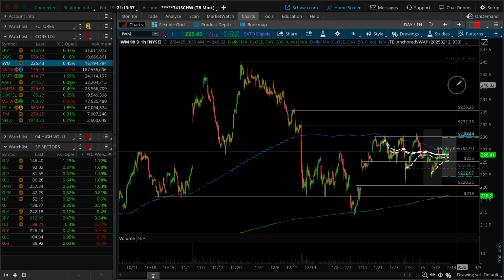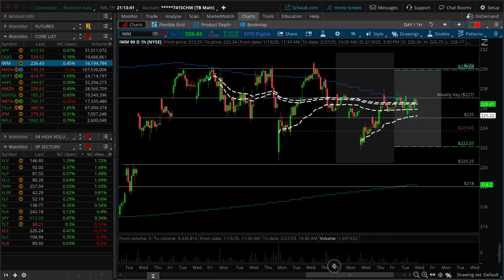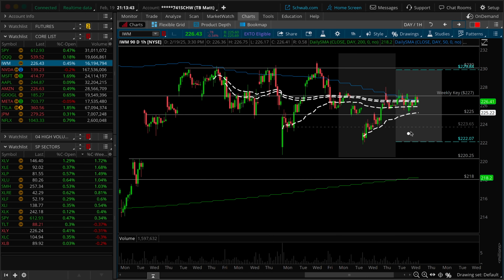If we take a look at the hourly time frame chart, notice the difference here with the anchored VWAPs, right? Just not even close to being above the entire cluster. We're tangled up in the cluster. It's completely sideways. I would say the best thing that could happen here on the IWM for the end of the week is show some clearance over 227. Get away from the anchored VWAP cluster. Get away from the daily 50 SMA. Show some clearance from that.